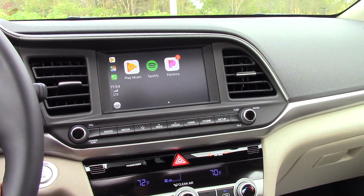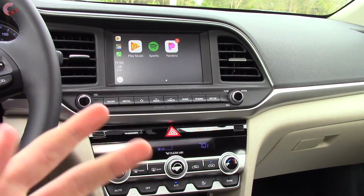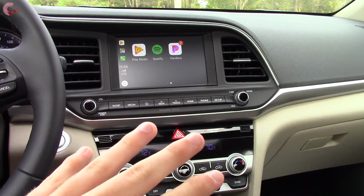Overall, I really like this audio system. I really have no complaints since this is a cheap car. However, if that's not good enough for you, there is an 8-speaker Infinity audio system standard on the Limited trim.